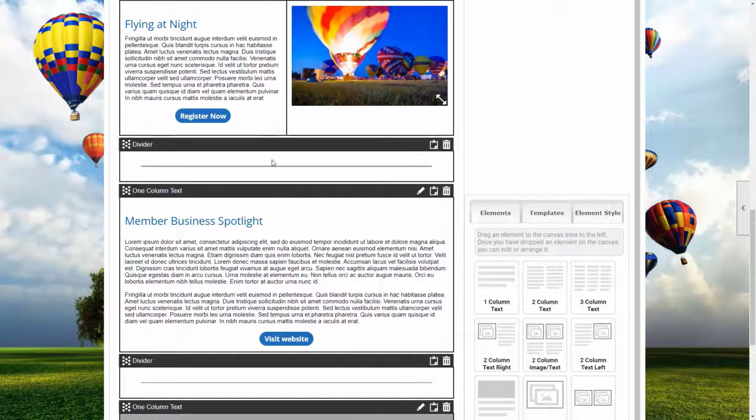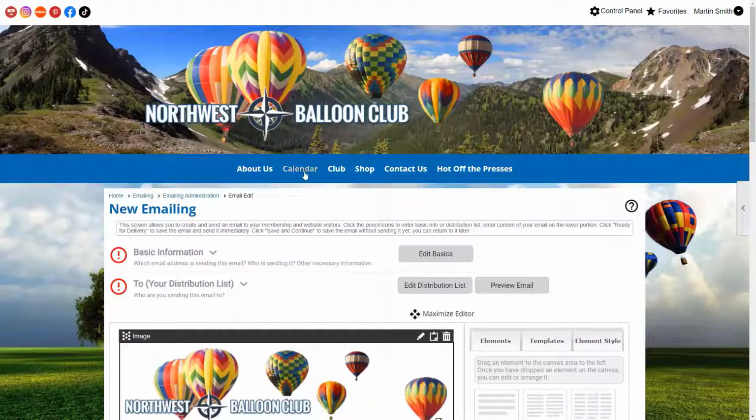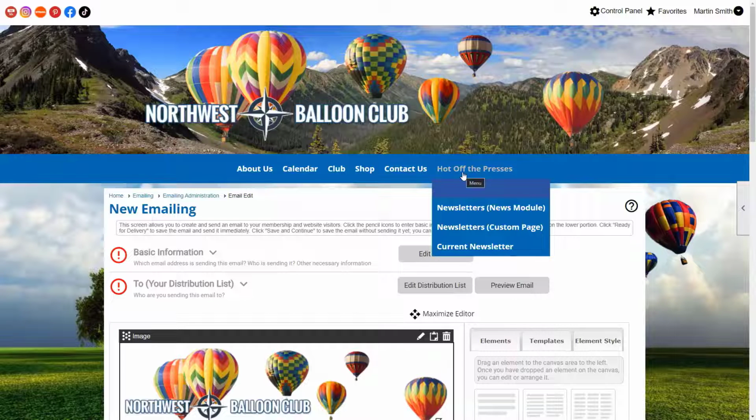And then the last step when you're talking about sharing these newsletters, of course, for an email would be sending the email. So once you send that email, it's going to go to anyone on your distribution list. If this is a newsletter that you're sending to your members, or to everyone, it's going to be sent out to everyone on your distribution list. Definitely watch some of our previous webinars on creating an emailing to learn more about that basic information section and creating that distribution list.